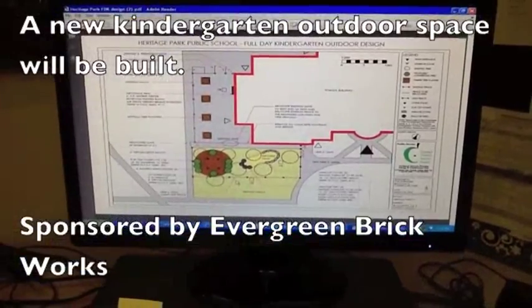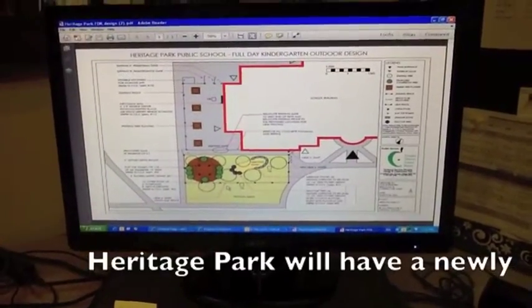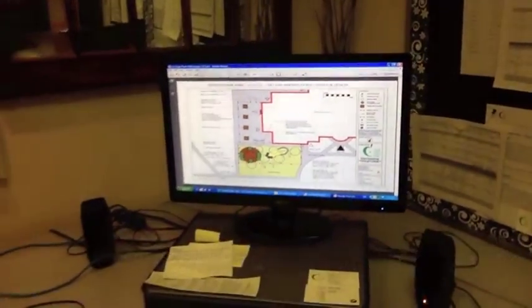What are some of the campaigns and projects that are going on at HP? You'll see that earlier this year, I applied for a grant from the Toronto District School Board.